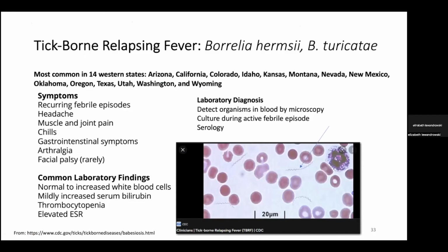Next pathogen, tick-borne relapsing fever, Borrelia hermsii, Borrelia turicatae. Most common in 14 Western states. Symptoms: recurring febrile episodes, headaches, muscle and joint pain, chills, GI symptoms, arthralgia, facial palsy. Laboratory diagnosis: detect organisms in blood by microscopy. Here you see in this photo, the squiggly ones, those are Borrelia bacteria. Culture during active febrile episode and serology. Common laboratory findings: normal to increased white blood cell, mildly increased serum bilirubin, thrombocytopenia, elevated ESR.